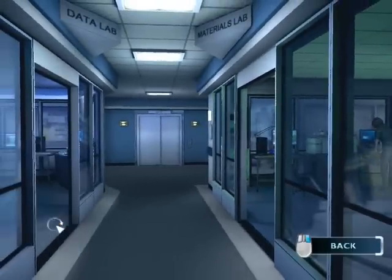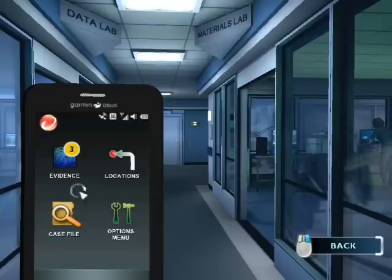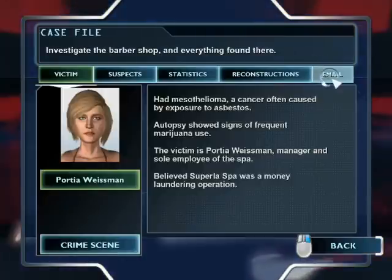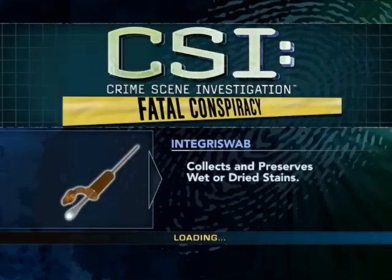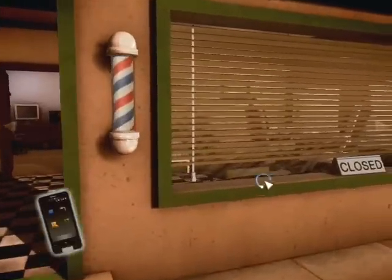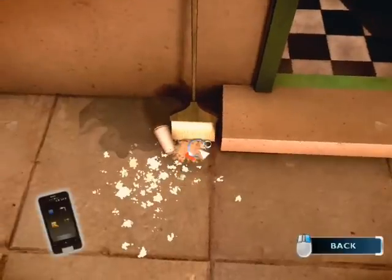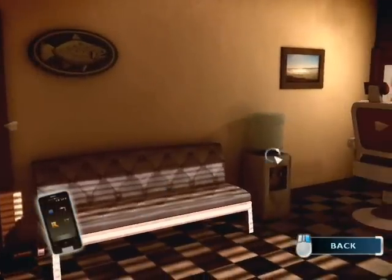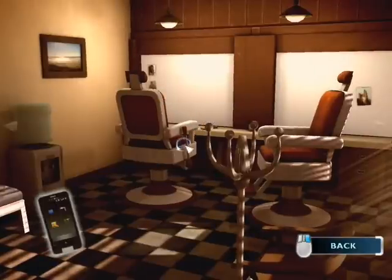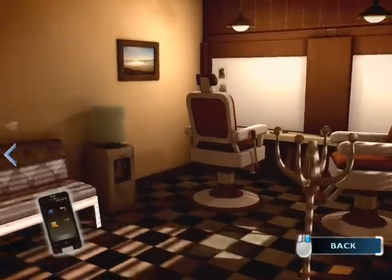Seriously, I need to go back to this place. Was it his office? Frost is ace. I don't see anything. Not in this front room.